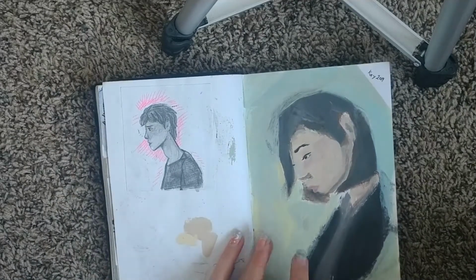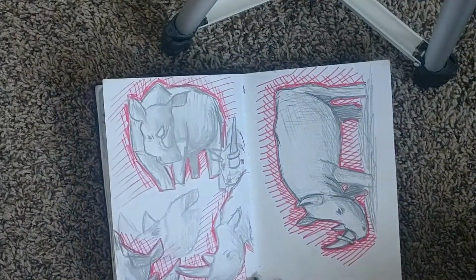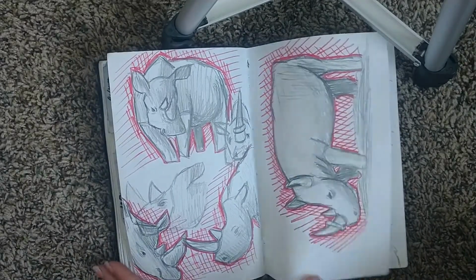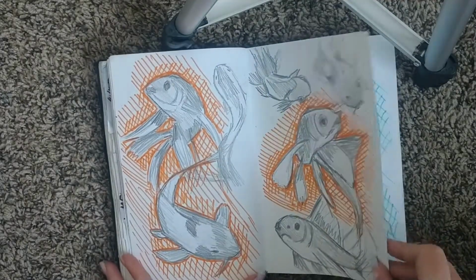This is really, really gross. The paint, it's just so gross. I like this drawing. I think it looks nice. Here, I did some practice on animals. I was originally gonna do this thing where I rolled a dice to draw a certain animal, but I didn't do that. And I really like how they turned out.